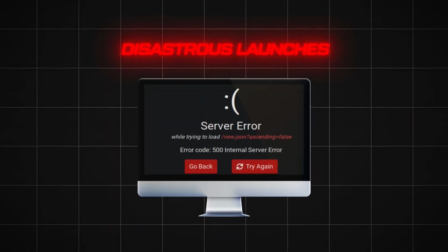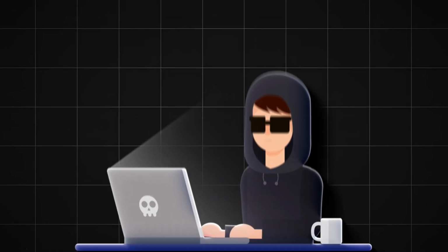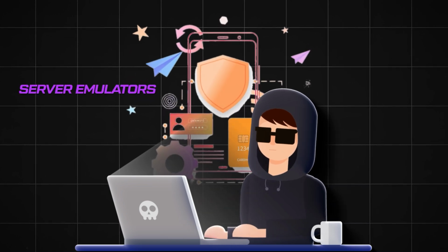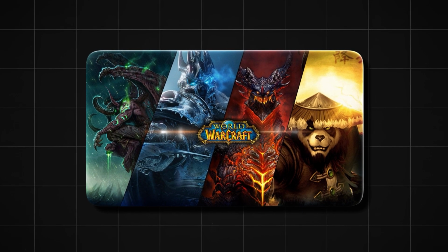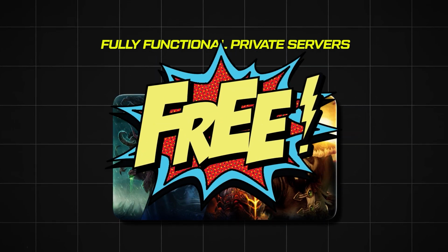The result? Disastrous launches, servers overloaded, players were locked out of games they had paid for, and the backlash was massive. But for hackers, it was just another challenge. They adapted by creating server emulators, fake online servers that tricked games into thinking they were connected to the official ones. Instead of breaking the DRM itself, they mimicked the game's online responses, letting pirated copies function as if they were legit. Games like World of Warcraft, designed to be uncrackable due to their online-only nature, had fully functional private servers where people played for free.